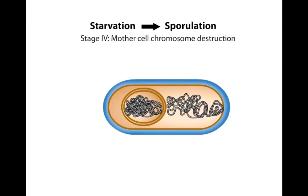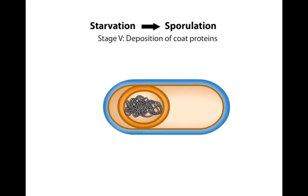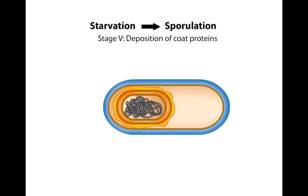In stage 4, the mother cell chromosome is destroyed, and a cortex, made up of a thick peptidoglycan layer, is placed between the 2 membranes surrounding the forespore protoplast. This cortex will be important in providing heat resistance and maintaining dormancy to the spore. In stage 5, layers of coproteins are deposited on the outer membrane. Stage 6 completes the development of spore resistance to heat and chemical insults.